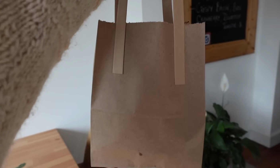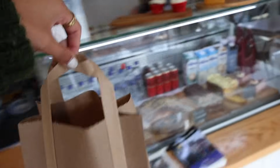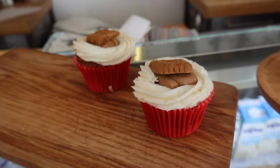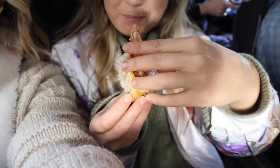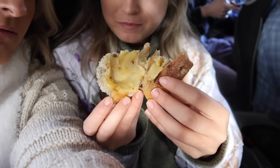I got a crispy bacon, brie, and cranberry sandwich, and I got a Biscoff cupcake. Our sandwiches were so good. Jules got the one with sharp cheddar and caramelized onion, which sounds kind of random, but it was so good. It's supposed to have ham too, but I don't know. It's amazing. Mine was really good. The Biscoff cupcake wasn't super fresh, but it was very tasty.